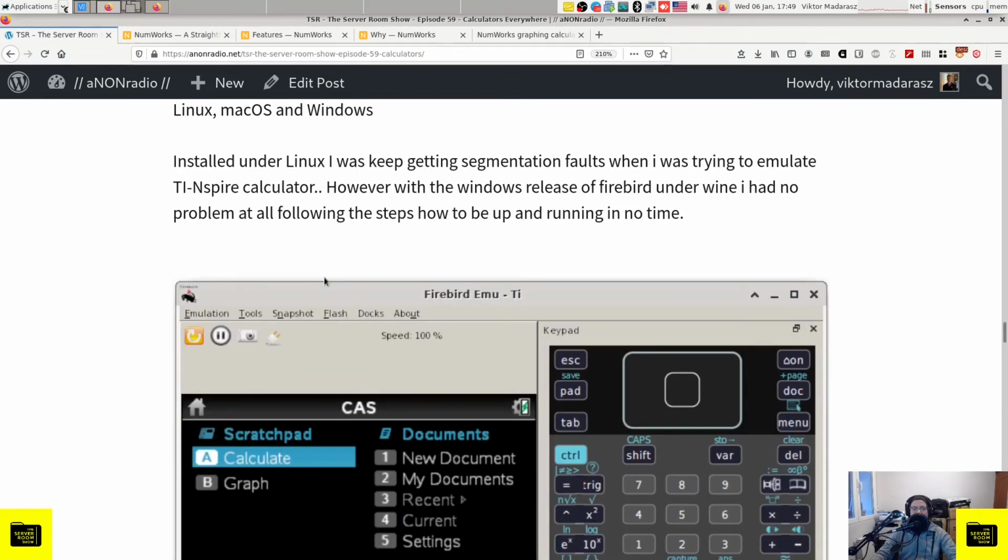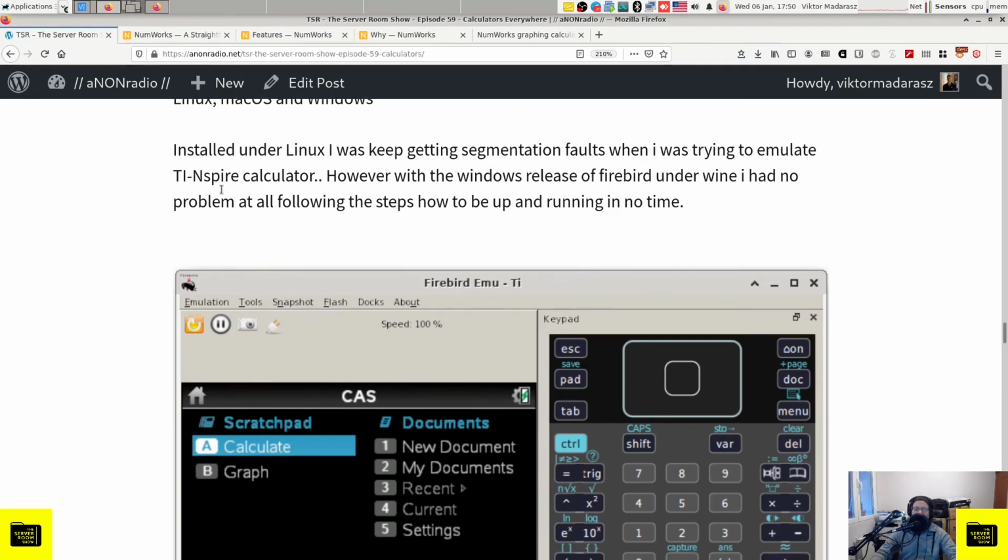Installed under Linux, I kept getting segmentation faults when I was trying to emulate the TI Nspire calculator, and I did everything as per the instructions. However, the funny thing was that the Windows release of the same Firebird application under Wine worked out of the box, and I had absolutely no problem. I followed the steps on how to set it up, and everything was fine.